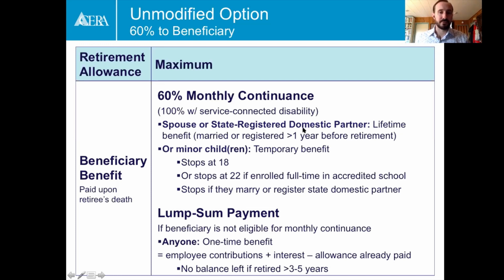Alternatively, if you don't have a spouse or state-registered domestic partner, but you have a minor child or minor children, they can get the continuance, but it's not for the rest of their life. It's temporary, and it's going to stop at age 18 unless they maintain enrollment as a full-time student in an accredited school, and then it can continue until 22, at which point it'll stop. Unless they marry or register a domestic partner with the state, and then it will stop at that point.